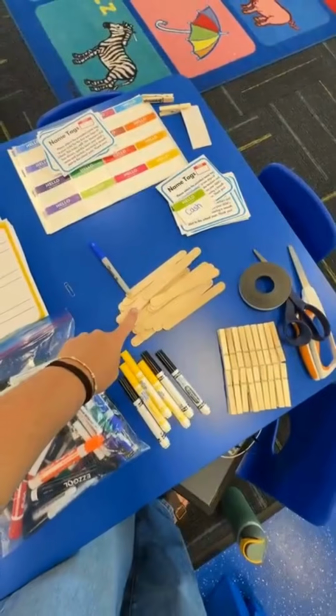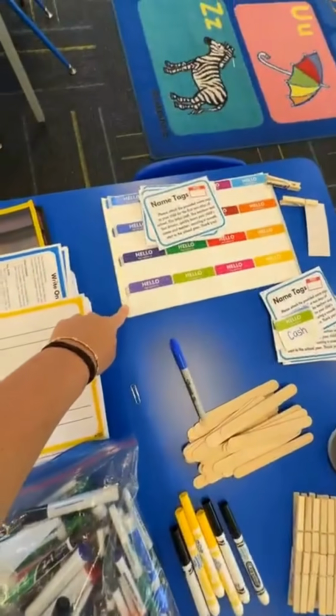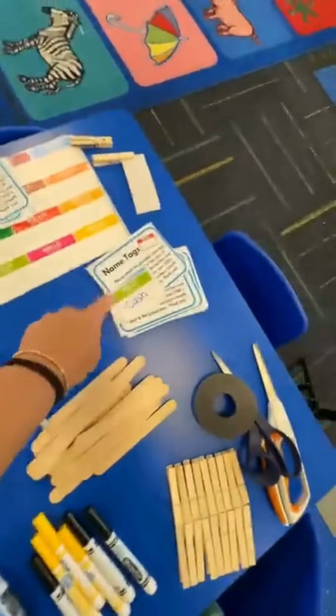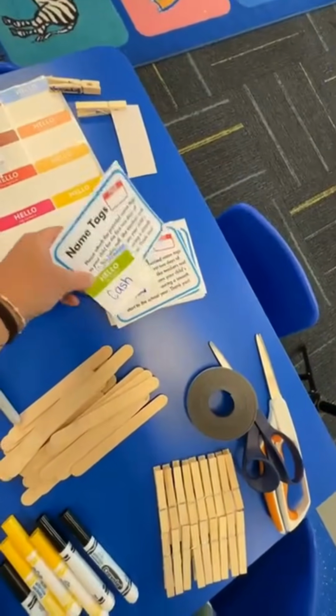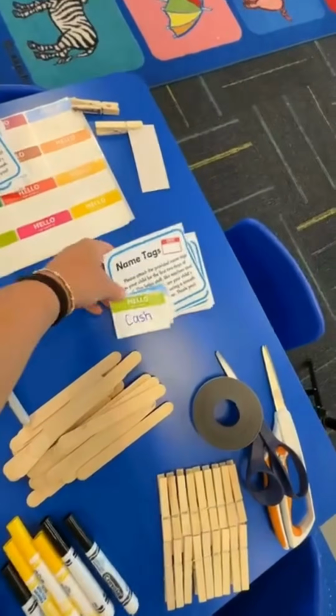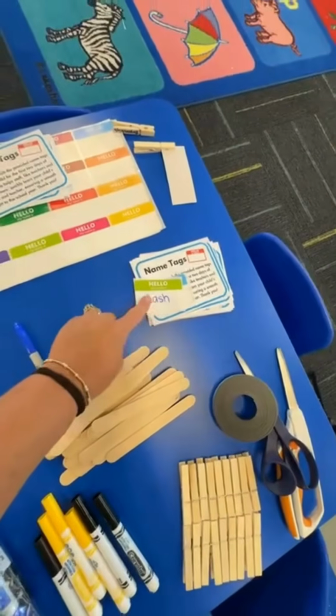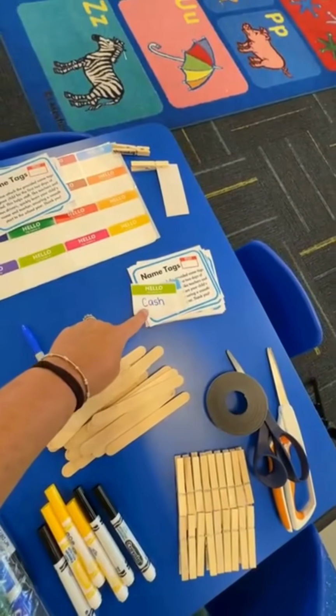I wrote their names on this for leader of the day. Their names on here for our star chart. I wrote their names on these for open house. I wrote their names on extra name tags. For the first 2 days of school, parents will send their child to school with name tags so that everybody knows their name. Now I hopefully will already know their names, but this will help with my assistant in the room, the bus driver, the secretary.